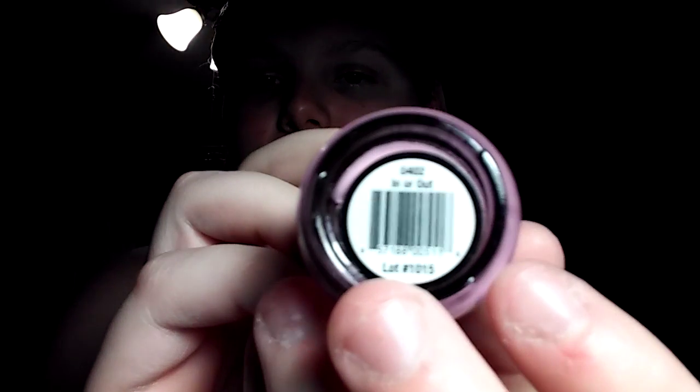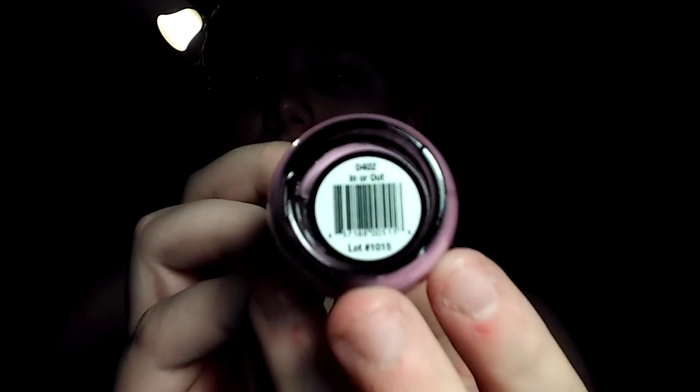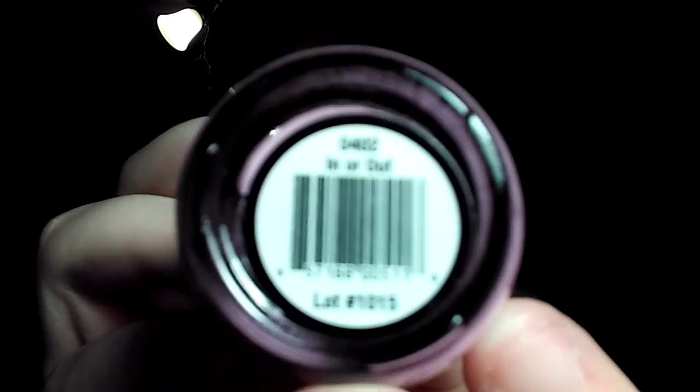The color is in or out. Let's see if it will focus. Nope. It doesn't want to focus. Like my life. That is still pretty. I love that color. I love the lilac color.